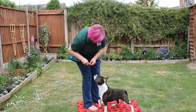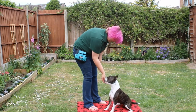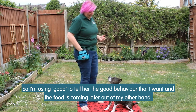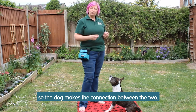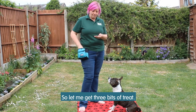Good. Good. So I'm using my good to tell her the behaviour that I want, and the food is coming later out of my other hand. You can then start introducing your verbal cue. So you always give that just before you give your visual signal, so the dog makes a connection between the two. So let me get 3 bits of treat.